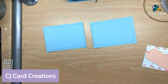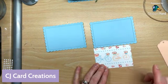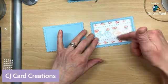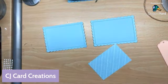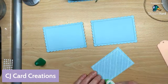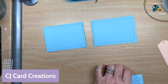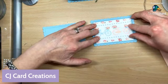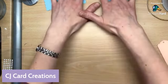because that is the blue that's in our designer series paper. And then I really, really like this little bicycle pattern, and it actually fits just perfectly the way it is. It's just rows and rows of bicycles, and it fits really nicely with this width for what we're doing. So just going to get this on here and put it on the top rectangle. Now the bottom one won't need anything. So there is that part.